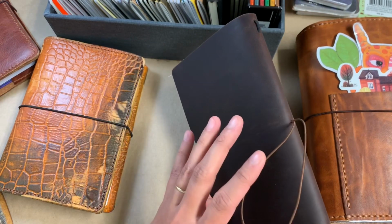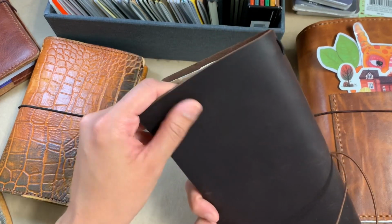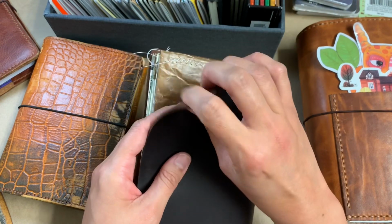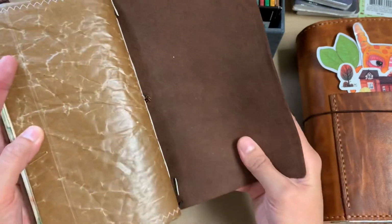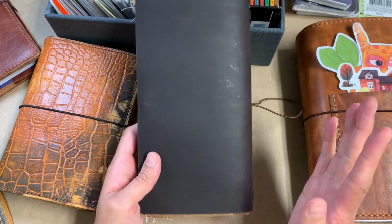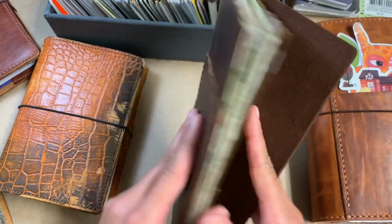It tends to vary texture and color wise from batch to batch. So they're pretty inconsistent in that way, but every piece that I've gotten has always been very structured. Like, I don't know what to say. It has like a medium firm hand, and I like how much structure it has on its own without any pockets or anything. So this cover was like $18 on Amazon, and it came with extra elastics. It came with 3 inserts that are fountain pen friendly, which is amazing.